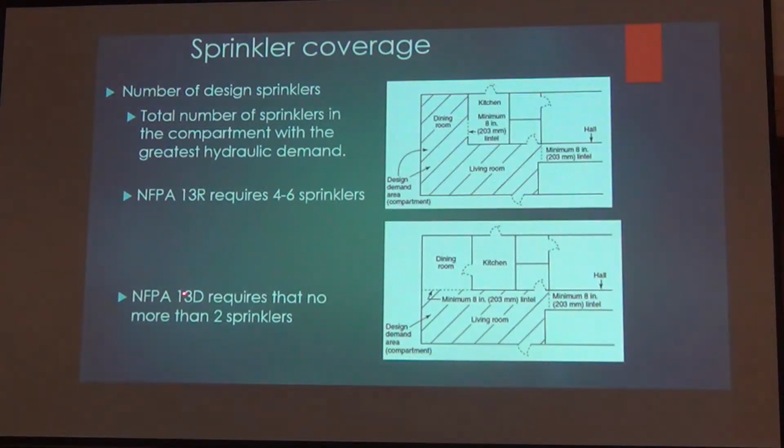When you get into the 13D, you can only have 2 sprinkler heads in the same area. That means you have to put a lintel in here, a minimum of 8 inches. And the code lets you do pretty much anything with it, other than cardboard. You can do that with plexiglass, you can do it with drywall, you can do it with Luan, none of which I approve of. A bulkhead looks better.